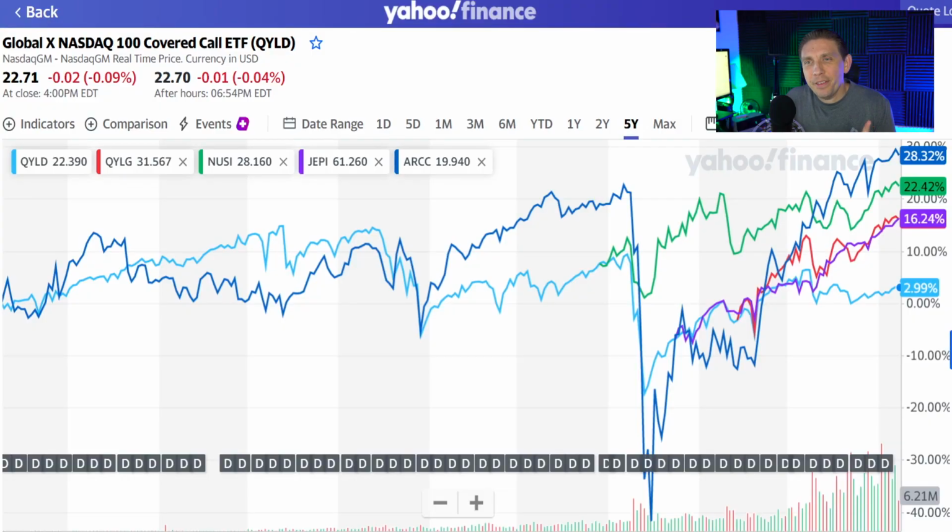The thing I don't like about this, if you're looking on screen right now and looking at the graph, notice that QYLD, which is in the light blue, has very little price appreciation. Actually, if you look at the graph over the long term, it's trending downwards, which I would hate to see: you get an 11 or 12% yield, but actually lose your principal. So principal is something I never want to lose if I can avoid it.